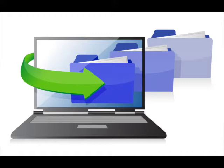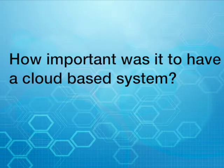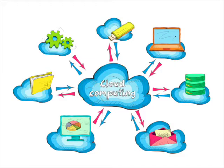We also liked the fact that the software did not require a server, and we had encountered some problems with the previous software of having to put additional funds into expanding server size. We found the fact that PolicyMedical using the cloud technology was a distinct advantage.